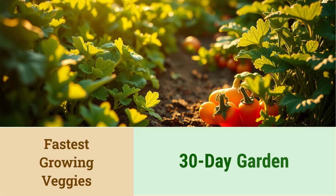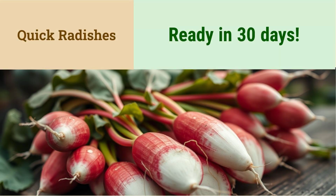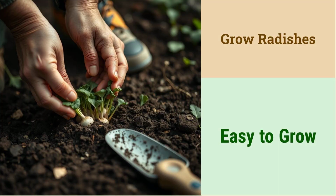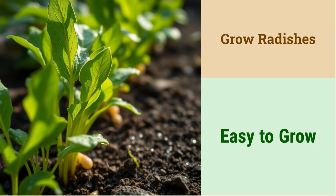Let's talk about the rock stars of our 30-day garden, the fastest growing, easiest to manage veggies. First up, radishes. These little guys are ready to harvest in just 30 days. Radishes are incredibly easy to grow directly from seed. Just pop them in the ground and watch them go.